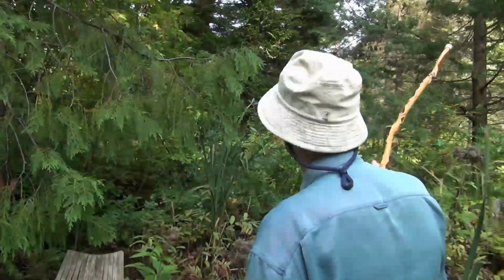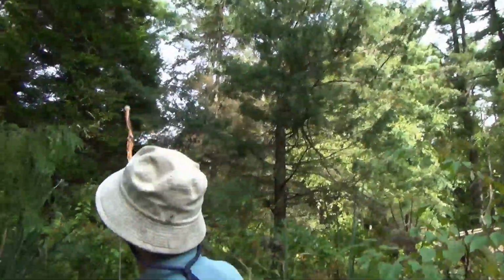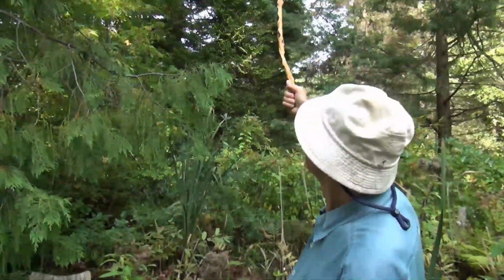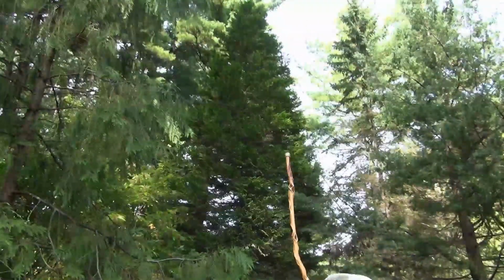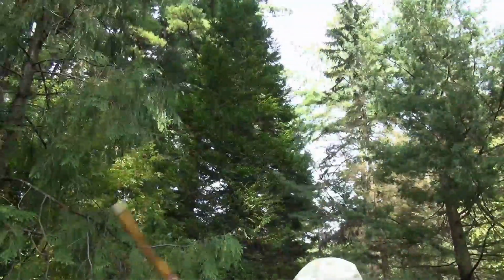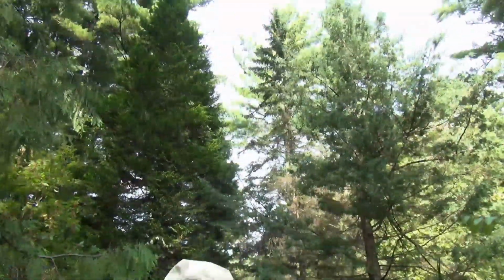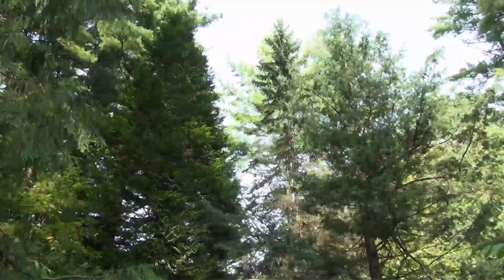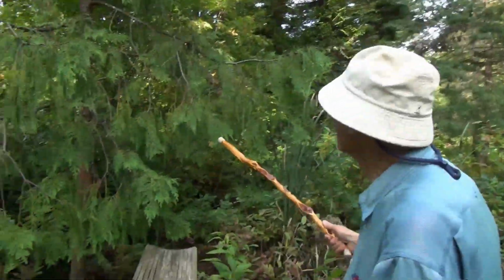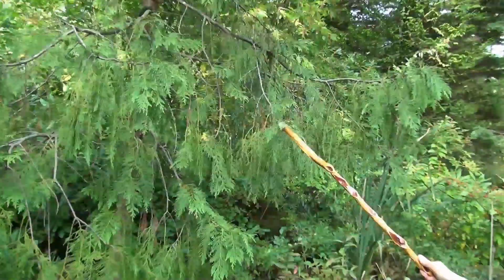There are tens of thousands of cones on the Atlantic white cedar. There are much fewer cones on the Port Orford cedar, and they're way up near the top, so they're much harder to get to. Whereas on this specimen of the Atlantic white cedar or the East Coast false cypress, they're even on the lowest branches, and they just are quite prominent. Now, right here on the weeping Alaskan yellow cedar, you can see their cones forming.